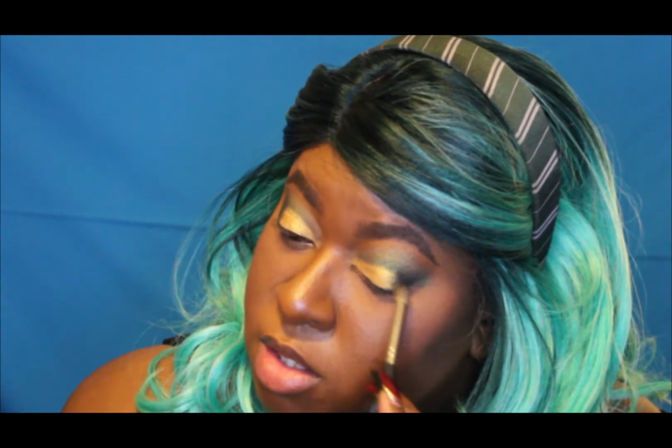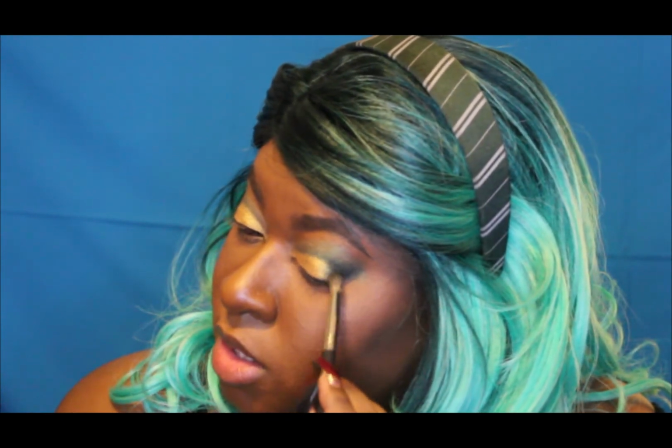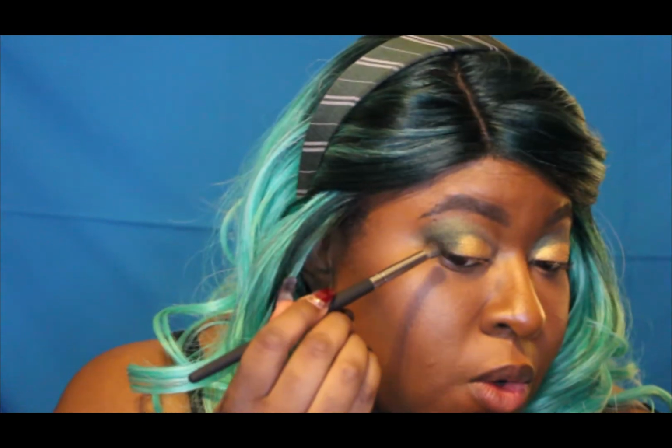I'm going to go back to that crease brush, the fluffy, small one that I used for the black. And I'm just going to bring these two together so it's not such a harsh line right there. Just kind of blend a little bit of the black onto the gold so you can see it almost looks like a tarnished gold, like I did on this side.